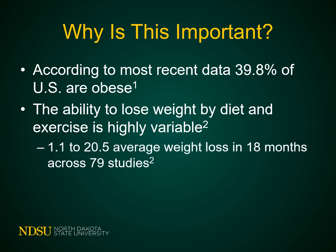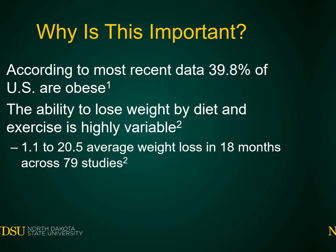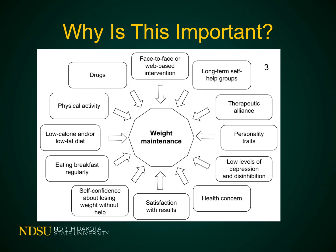Across 79 different studies that looked at weight loss across 18 months, the average amount of weight loss was 1.1 to 20.5 pounds. Right here, we have a little diagram that we borrowed from another group of researchers, and it illustrates just how complex even just weight maintenance is, not even weight loss. There's a lot of factors that go into this, and at the moment, we're still not sure what is predictive of who will be able to lose weight through diet and exercise and who will not.